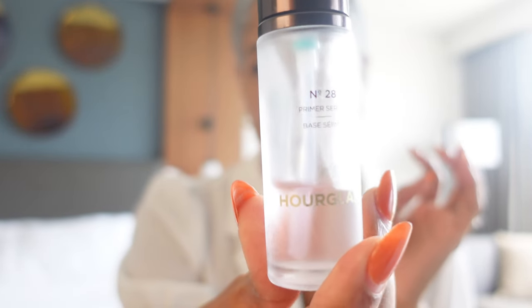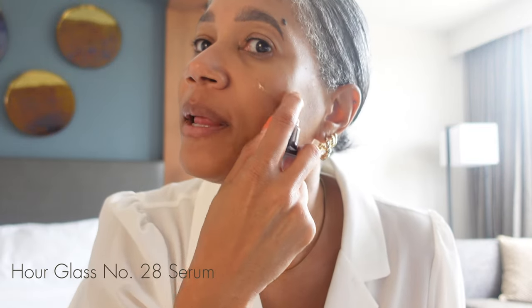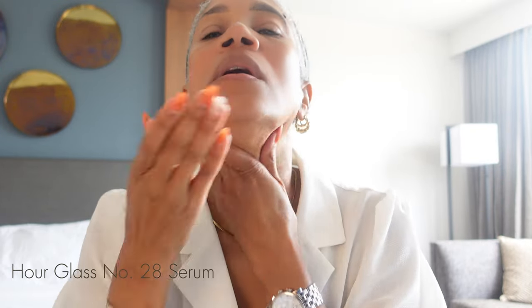So the first thing that I did was I washed my face, just because through the airport, germs, all that. So I'm just kind of starting with a clean slate. I'm gonna start with my Hourglass. Y'all know this is my go-to. I'm just gonna apply this to my face for some moisture. It's basically just a serum and we're gonna bring it down to our neck. This is the first thing that I put on when I go to apply makeup.